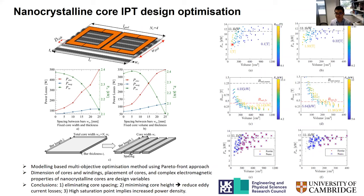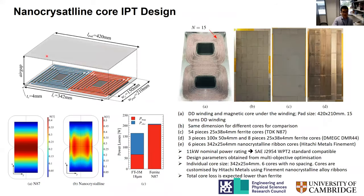We can see the power, the efficiency, the saturation, all these critical values. Then we can have this multi-objective optimization to find the very best parameters for design, which ends up with this dimension where we have this whole magnetic core here without any spacing, and the length is also defined here.